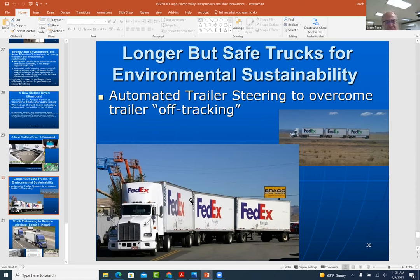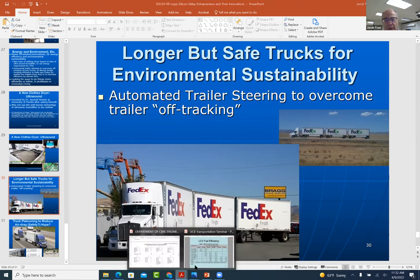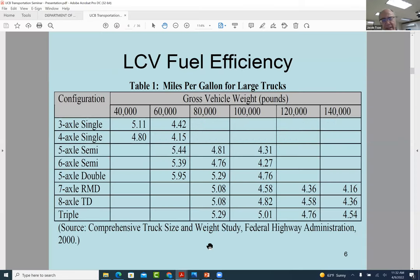We said, okay, you can see that there are those issues. So I proposed a project to California DOT, and I got funded. And so we studied this thing. We showed through computer simulation that this off-tracking can be virtually eliminated, okay? Now, having said that, I just wanted to make sure that it's well-motivated.